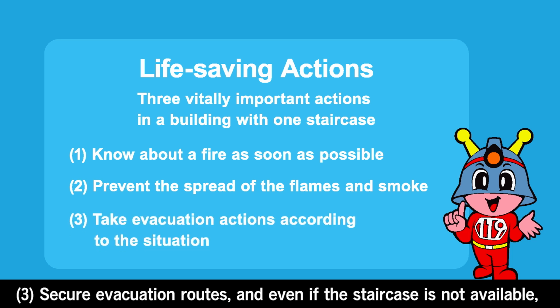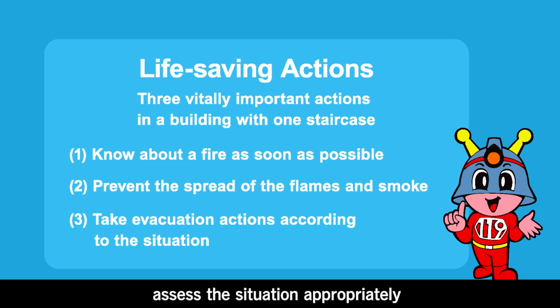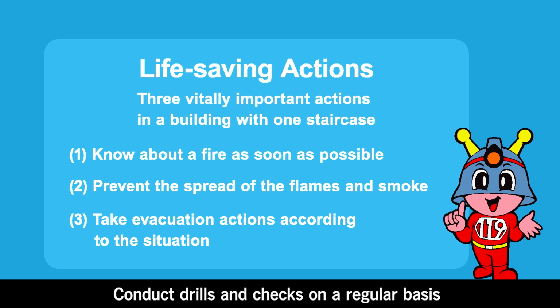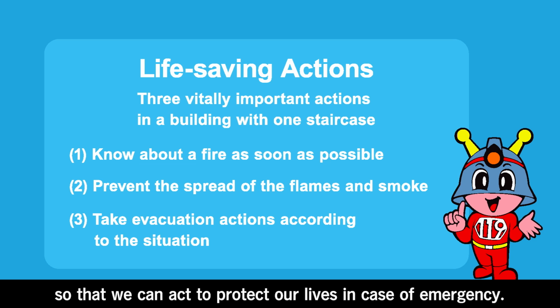3. Secure evacuation routes. And even if the staircase is not available, assess the situation appropriately and take evacuation actions as much as possible. Conduct drills and checks on a regular basis so that we can act to protect our lives in case of emergency.